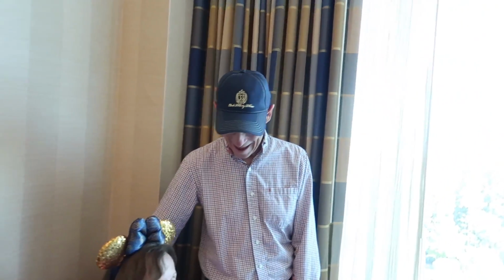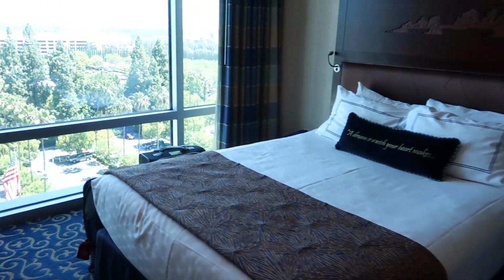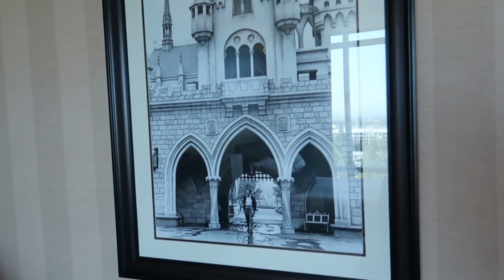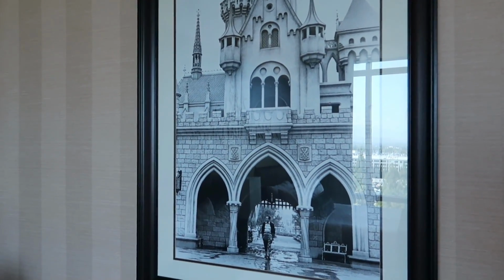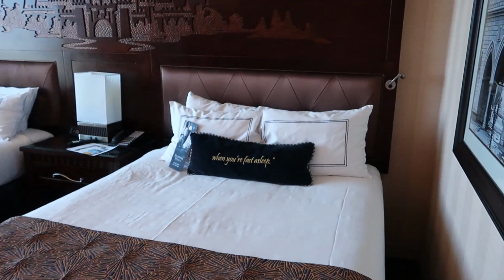Very cool. And then, hang on, I don't want to show you the really cool thing. We do have a cool view, but I'm going to show you that in just a second, because look at this picture. Oh my goodness. I love this picture. Sorry, there's a little glare, but Walt walking out of the back of Sleeping Beauty Castle here. That's what I love about Disneyland. Very cool that Walt was there.